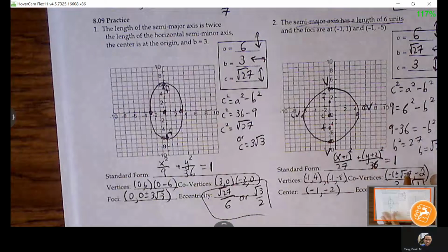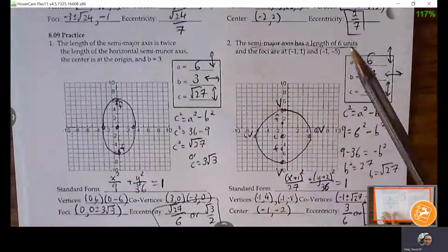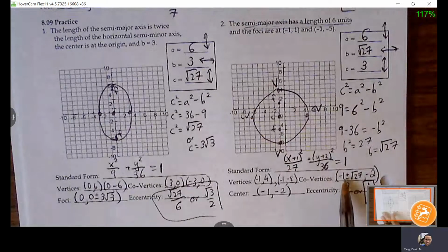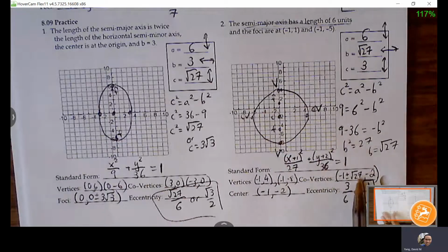So we didn't put the exact points there because it's a radical. I know I'm moving left and right, so the plus or minus root 27 allows that for 2 points. Similar to what we do with focus if it's a radical.